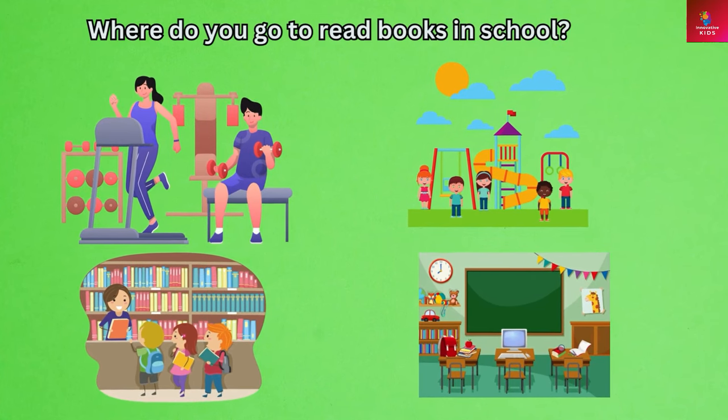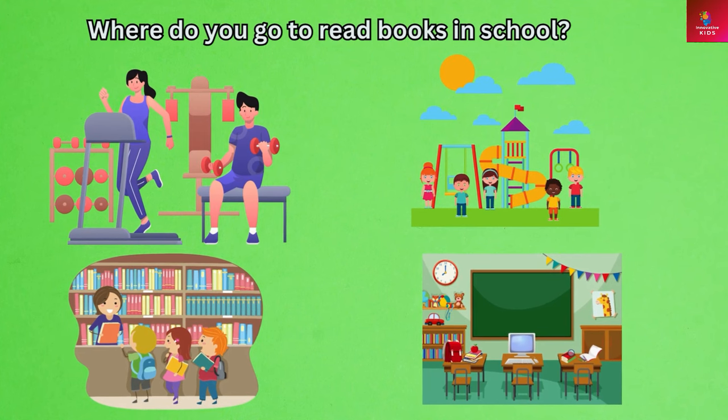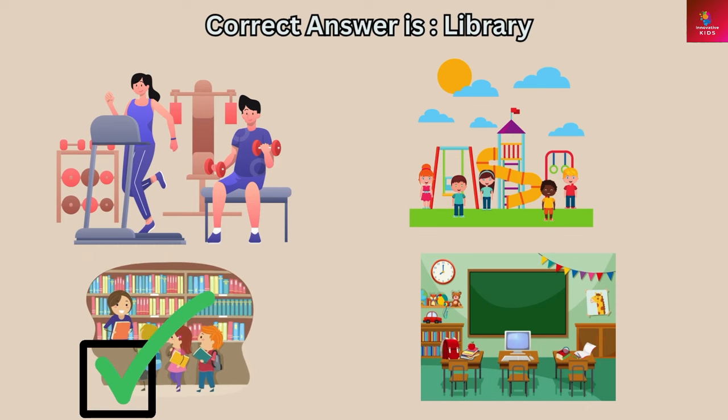Where do you go to read books in school? Gym, playground, library, classroom. Correct answer is library.